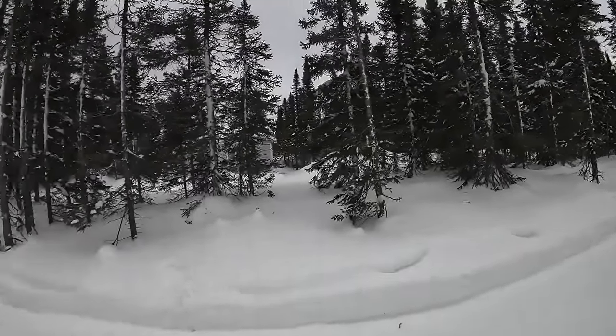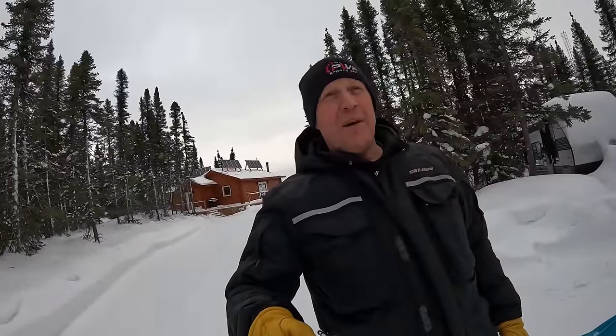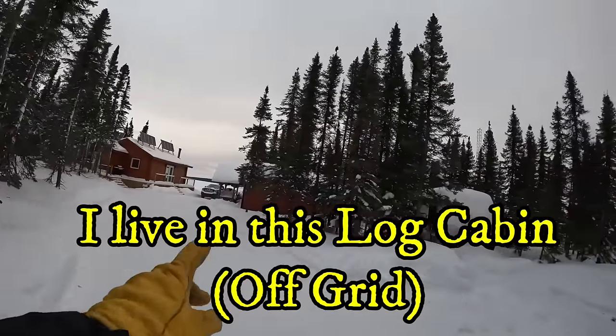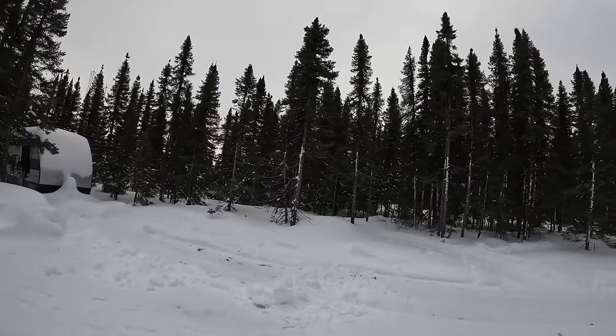There's lots of snow on the ground now, and it's really, really cold, like minus 30 degrees Celsius and minus 46 with the wind. So I've designated this area right here. It's my cabin. I can work on it during the day or even the evenings if I got a headlamp.